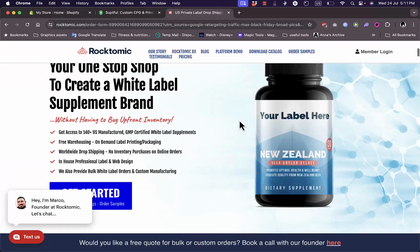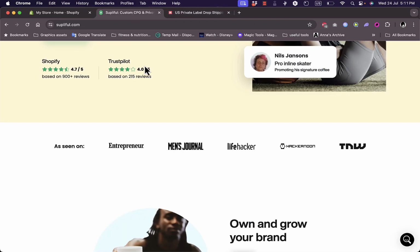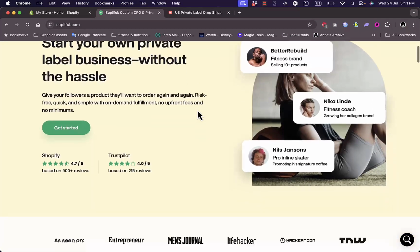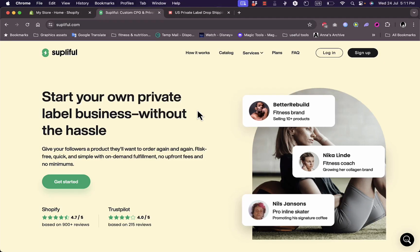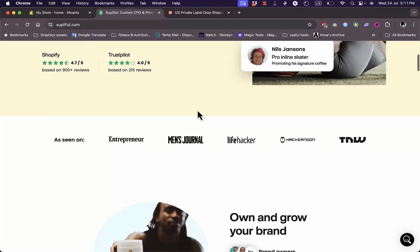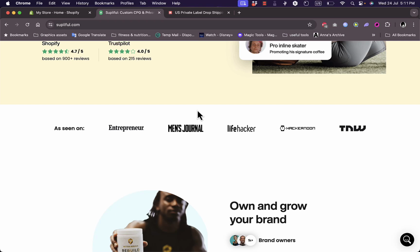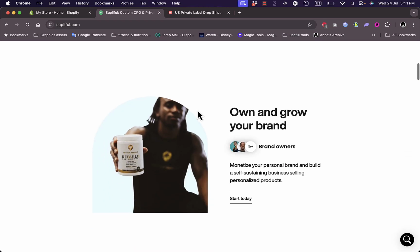So, in the end, the final verdict. Which platform should you choose? If you're just starting out and want to test the waters without a huge investment, and you don't mind the limited customization options, Supliful might be the better option for you. Its low upfront costs, ease of use, and no minimum orders make it ideal for entrepreneurs who want to get their brand out quickly and with minimal risks.